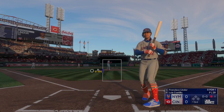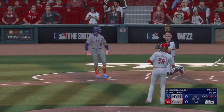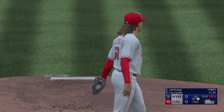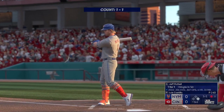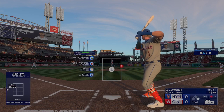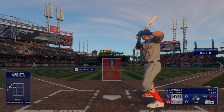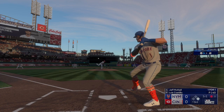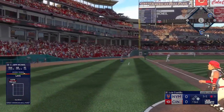The 3-2 is off the outside edge, and that is ball four. Well, that's a nice job of grinding out that at-bat. Saw a lot of pitches and ends up drawing the walk. Very gritty. Jeff. Here's the second baseman, McNeil. Jeff McNeil. One for one with a single so far. Kicks and deals. And fouled off.